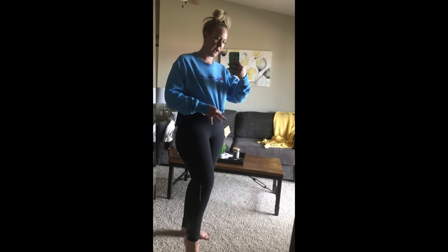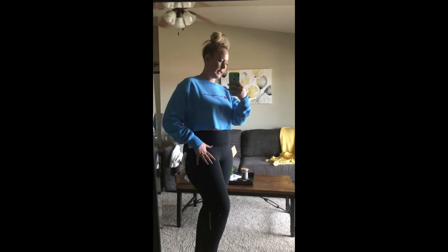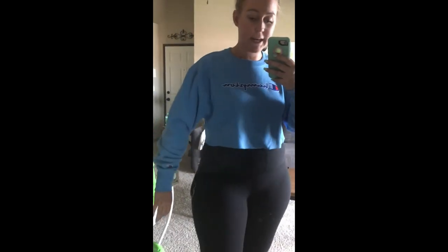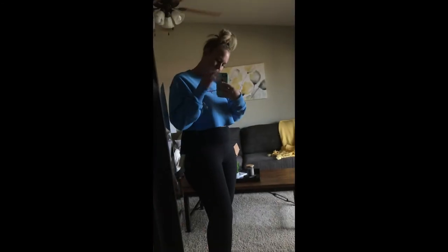I am just not a fan of how short it is. You know, I'm a mom. I have a mom belly, so it's just too short, and I'm pretty tall, so if you are shorter, then it might be a little better. But it's this really pretty blue Champion sweatshirt, super cropped. I did size down to a medium because the reviews said it just was really oversized. So this is the medium on me, and it is pretty oversized, enough room in the arms, but it's just too short, which I'm really sad about.